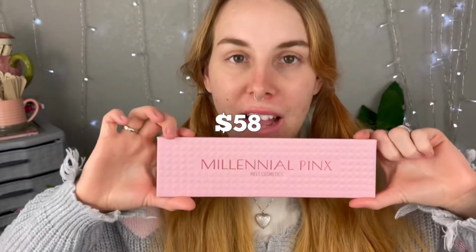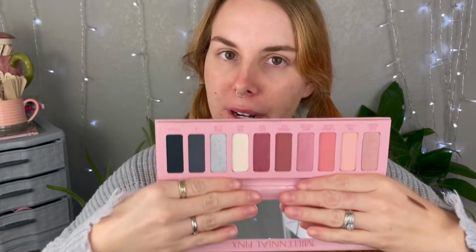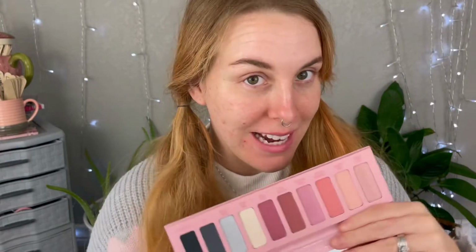The last item and the item that I think makes these mystery bundles worth it, I have a palette and it's the Millennial Pink palette. And it looks like this. It's a pretty big palette. Okay, let's quickly swatch this palette out.